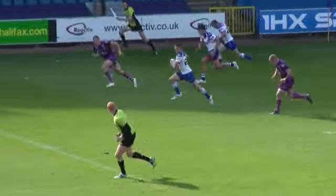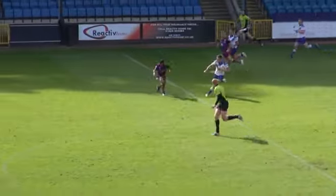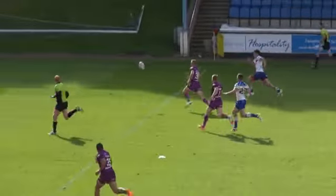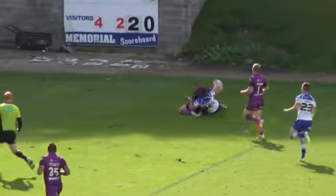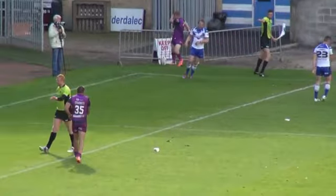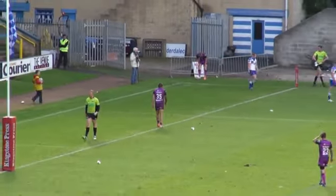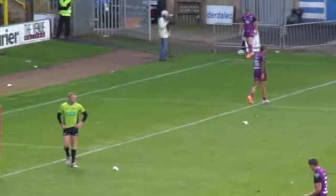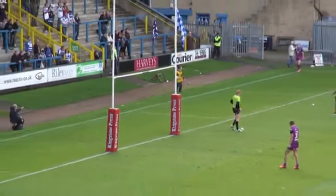That's better from Halifax. Halifax are away. It's away from Will Sharp as well. It's a kick for the corner. It was a good break. I think again it was Luke Ambler. Couldn't see from here.